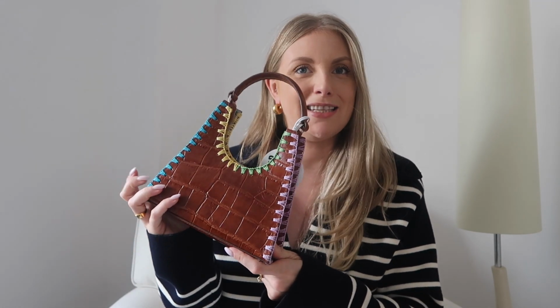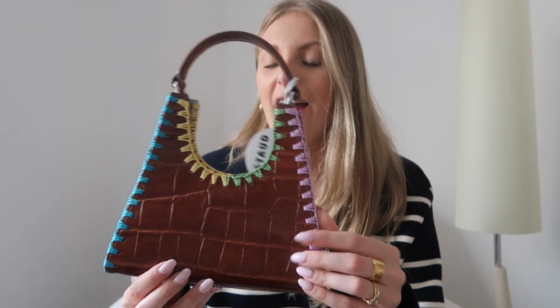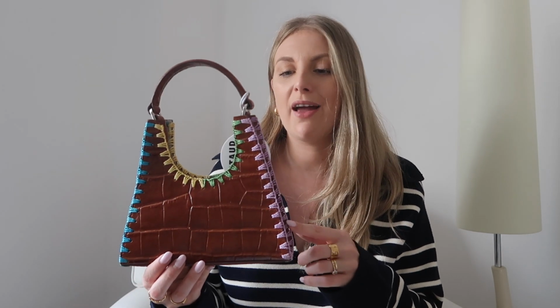But I really like this shape. I think it's super cute, and it's got that 70s vibe to it, which I feel like the retro look is also super on trend at the moment. And I just love the stitching on it. Like I said, it's a wardrobe staple, but it's got that touch of fun, which makes it fit in really well with this trend and brings it up to this season.